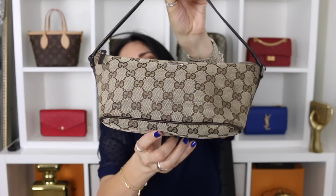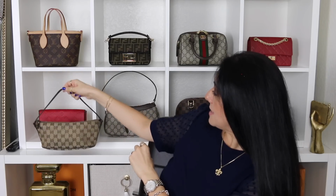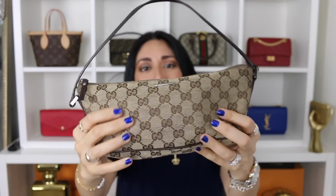It is from Gucci. It is vintage. It did not come with a dust bag, but my newest new to me Gucci is the Gucci Boat Pochette in the brown monogram canvas with the shiny ruthenium hardware. I think that this bag is so insanely cute. It definitely reminds me of this guy here, but as you can see, that one is a lot more massive compared to this one. But I think it is adorable.